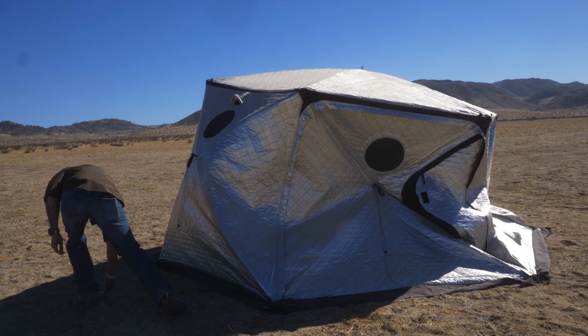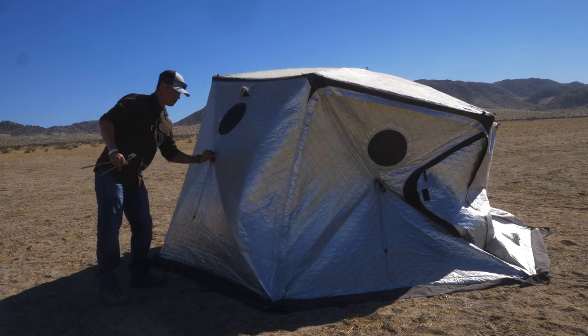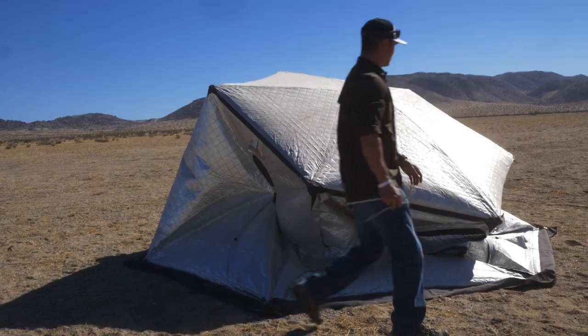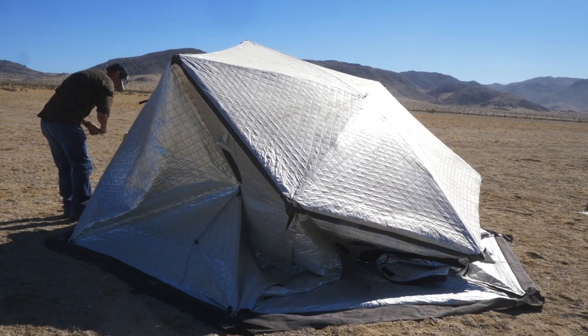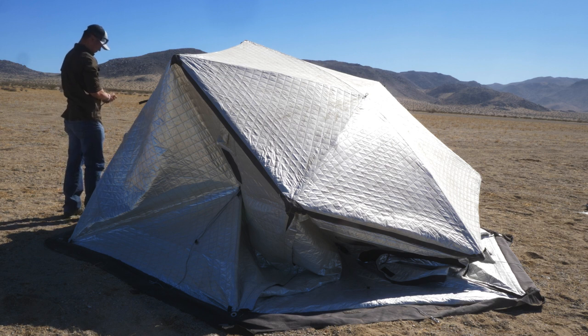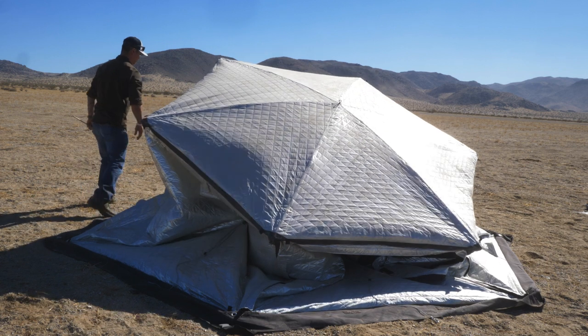Second, this is my very first time breaking down this shelter, as well as not having the manual or instructions in breaking it down. And I purposely did this because I heard that this is a very intuitive design in terms of setting up and breaking down. Now there are a couple of observations I've made in regards to the ShiftPod.